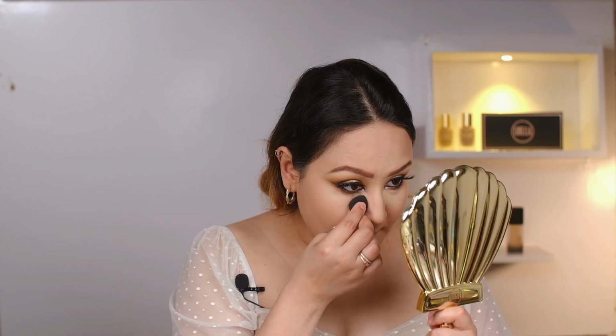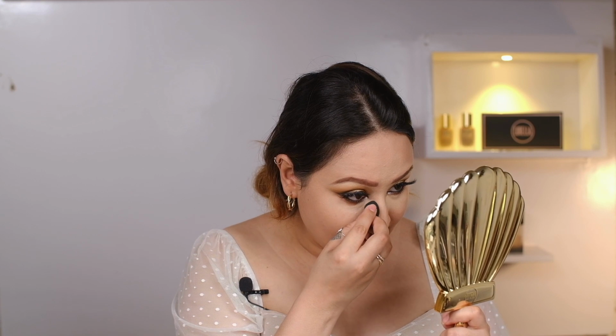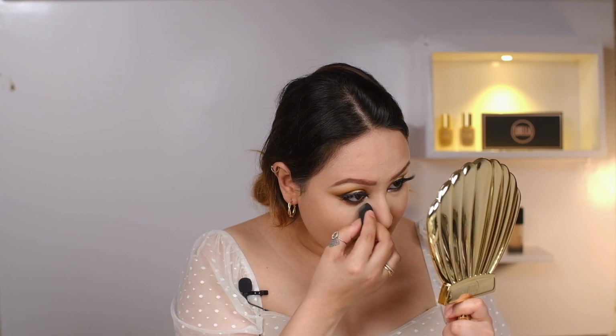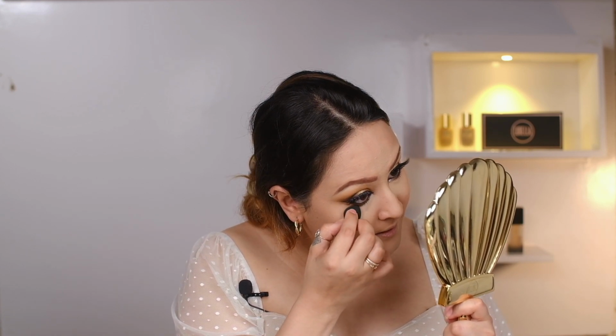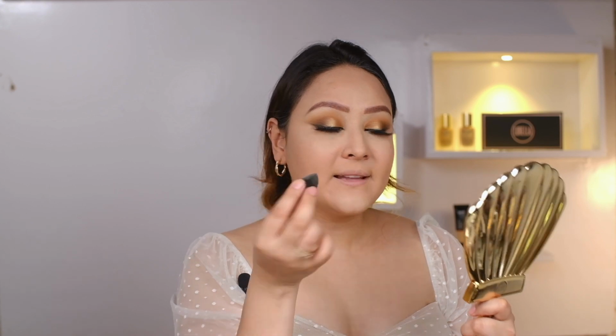Now in the hard to reach areas, I'm using the smaller beauty blender from Lurella Cosmetics. It makes my life so easy given the size. I'm just gonna take that and blend everything in place. Now whatever's left on this tiny blender, I'm just gonna go in areas where I have some redness, like here.